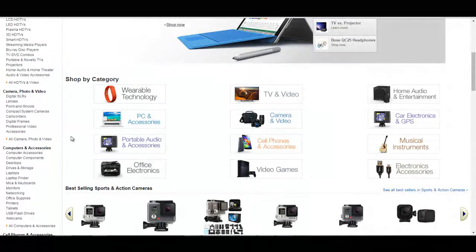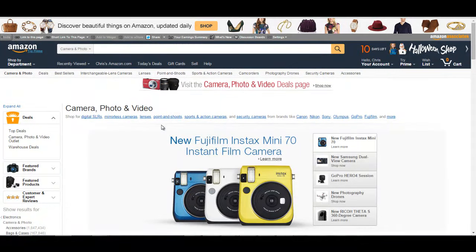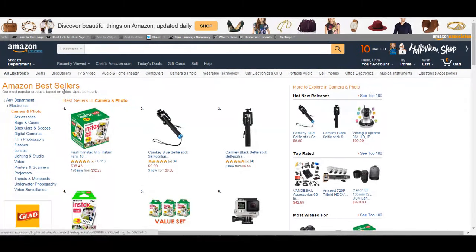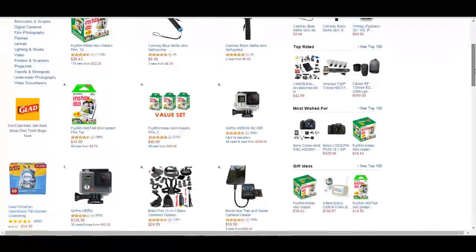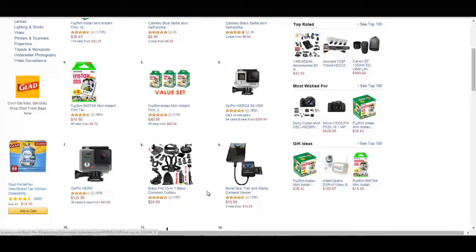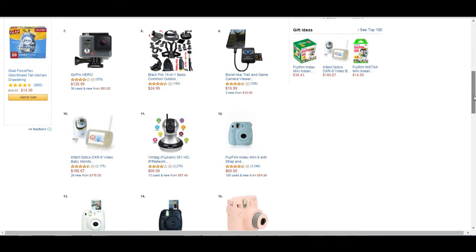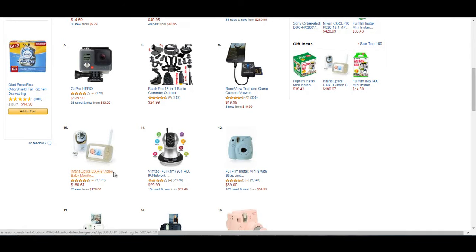If we go back to electronics, let's have a look at camera and video. Okay, so I'm giving you a few niches here to have a look at, and you see bestsellers again here, and this will definitely give us the best sellers in camera and photo. And you can see here, the GoPro Hero 4 is literally the best selling GoPro Hero. So you can find a niche really quickly. If you did a site on GoPro cameras, it would do really well, because it sells so well. Baby monitors, another really good niche.